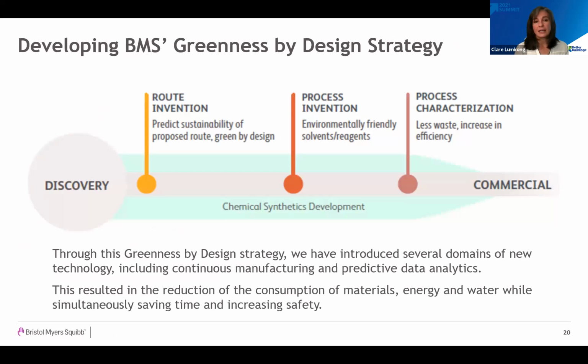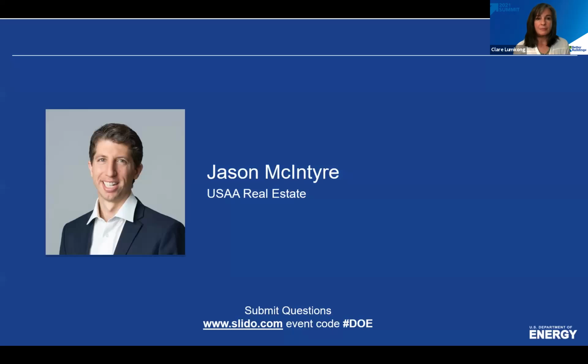So very briefly, I'd like to show you how the design applies to drug development. Through this greenest by design strategy, we've introduced several domains of new technology, which include continuous manufacturing and predictive data analytics. The result is the reduction of consumption of materials, energy, and water, while also saving time and increasing safety. So next I'll give you some more information about how we use predictive analytics on evaluating those processes. And I'll hand it back over to Jason McIntyre.